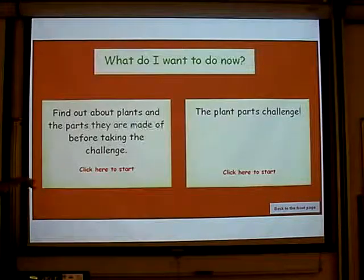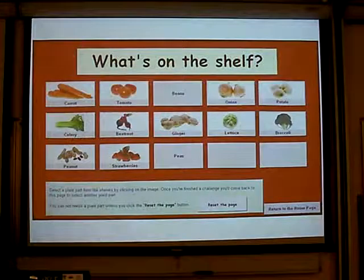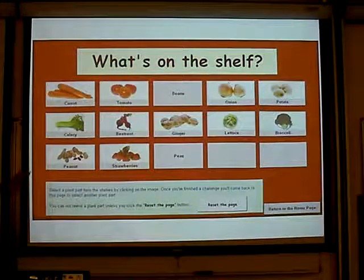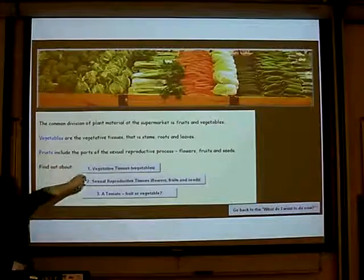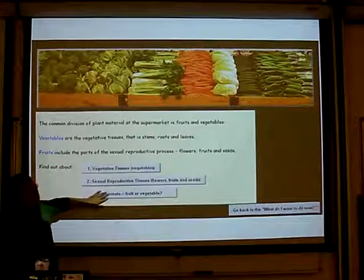So you find out about plants, first of all, before you take the challenge. Okay, and then you can have a look at what's on the shelf. Once you can do a tutorial, you can pick one, and then learn about vegetables and fruits. And then there's a little bit here about a tomato, a fruit or a vegetable.